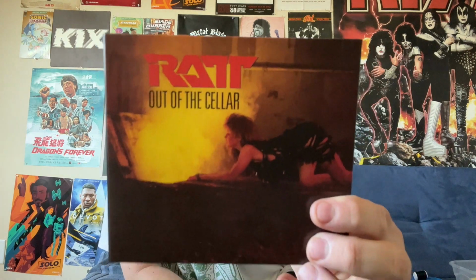This one does not have any liner notes or insert with it whatsoever, aside from what's printed on the CDs themselves. So again, we'll start out with Out of the Cellar.